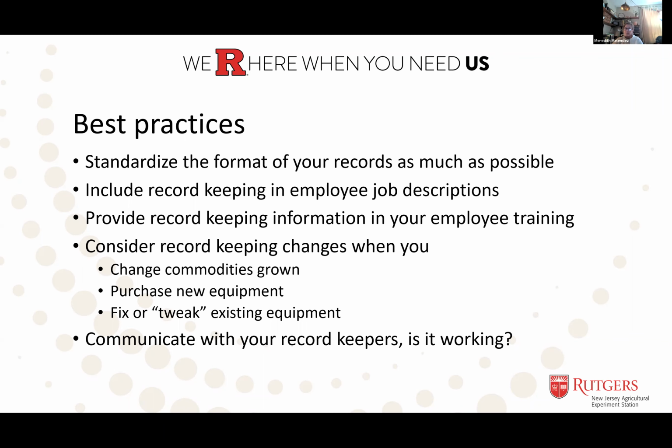It's also important to consider any record keeping changes when you change maybe the commodities that you grow, you purchase new equipment, or you fix or tweak existing equipment. All those things could impact the records that you're expected to have. A lot of those things can happen mid-season, especially with new equipment or fixes, oftentimes right before you have an audit or an inspection, and it can catch you off guard if you haven't figured out the impacts of these changes that you've made.